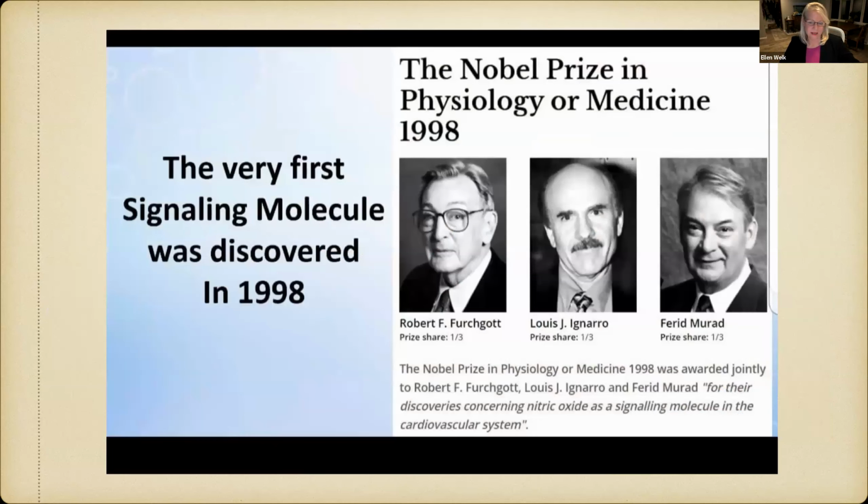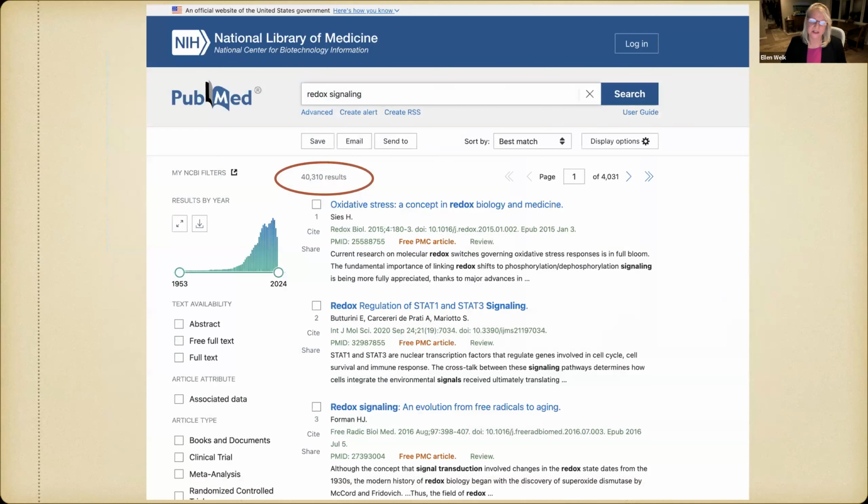But let me back up just a bit. The redox molecule was discovered in the human body back in the 1990s, actually earlier than that. They had been studying them, but this was discovered in the 90s. The scientist that you're looking at here had actually won the Nobel Prize in medicine for this discovery. It launched a whole huge opportunity to learn about what these molecules are in the body. At first, the science community didn't know what they were, but in more recent years, it's been studied a lot.